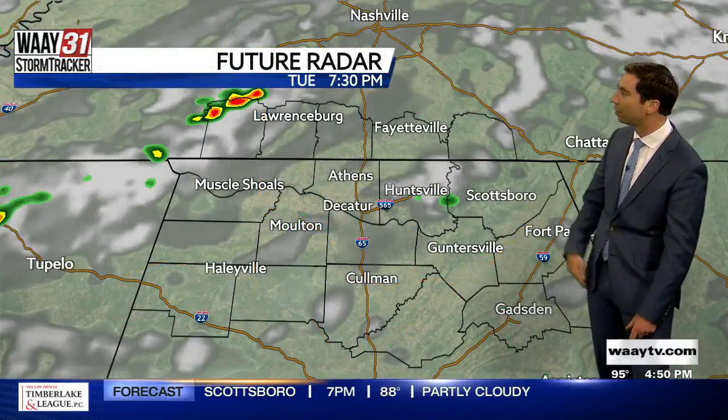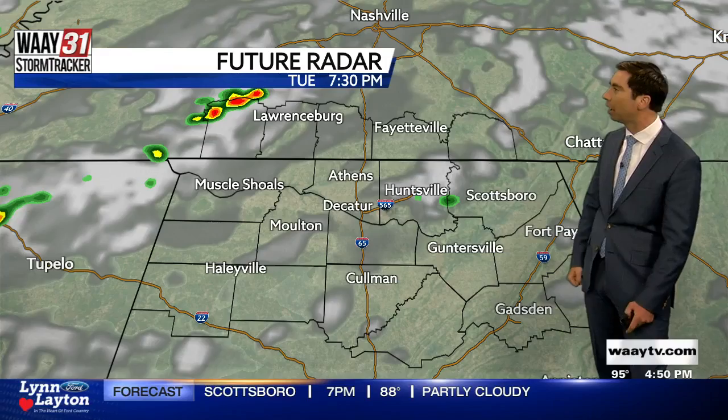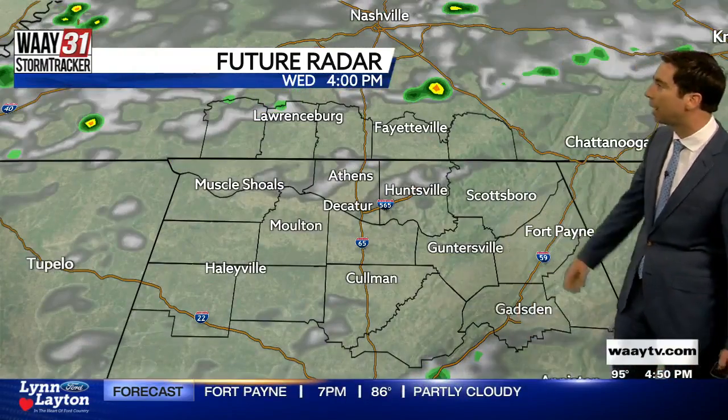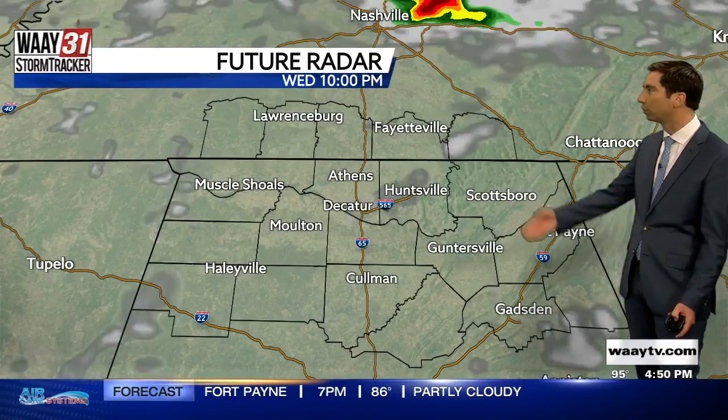So look at future radar. You'll notice that things really start to wind down over the next couple of hours as we lose all that heat of the afternoon. And we'll continue to see mostly dry conditions into your Wednesday morning. Enough sun for tomorrow that we're back up into the mid-90s with a few pop-up showers and storms, but not a huge coverage for showers and storms for your Wednesday.